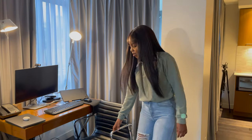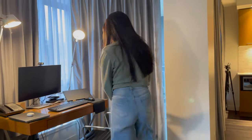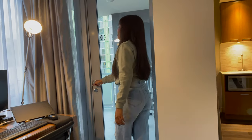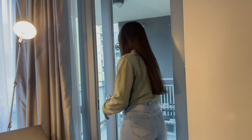God, you guys, I have to take a break. Break. I'm just joking. Just joking, guys. The balcony view is not going to be so nice because it's raining, but let's just go anyway. Oh, you guys, it's so cold. Things I do for content.